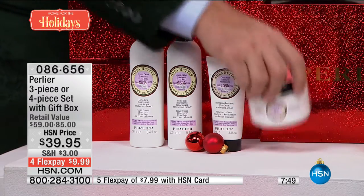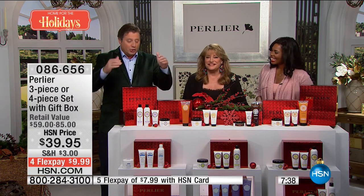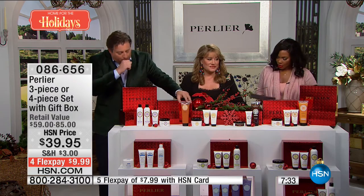You know who loves these? Anybody who works in a hospital environment loves the shea butter. It doesn't matter, men or women, they don't care. My father-in-law's a doctor, he doesn't care. If there's shea butter, he's putting it all over his hands. Shea butter is where you want to go if you have extremely dry skin.